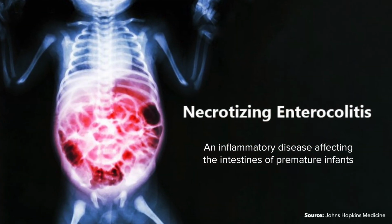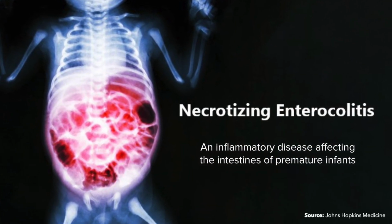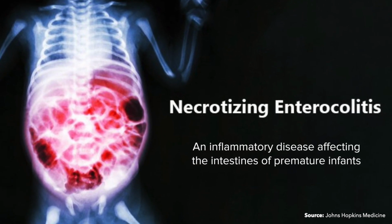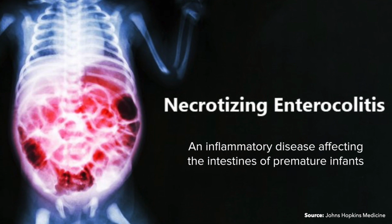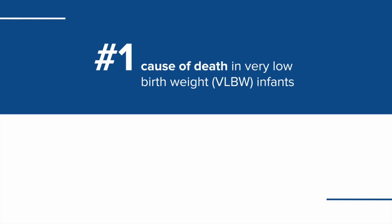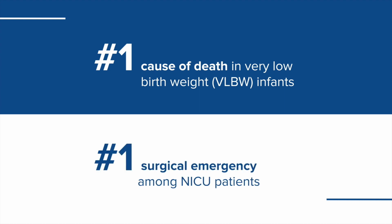Necrotizing enterocolitis, or NEC, is an inflammatory intestinal disease that can affect seemingly healthy newborns. While often affecting premature infants, this disease can onset and be life-threatening within 24 to 48 hours. NEC is a devastating disease. It is the #1 cause of death in very low birth weight infants, those weighing less than 1,500 grams, and the #1 surgical emergency among all NICU patients.